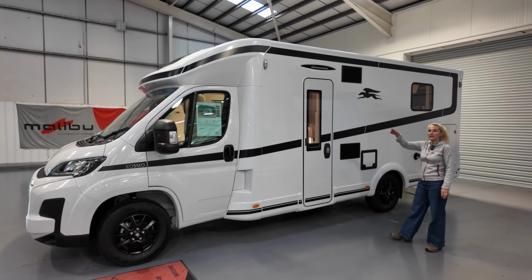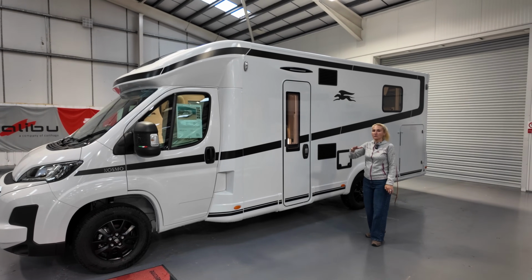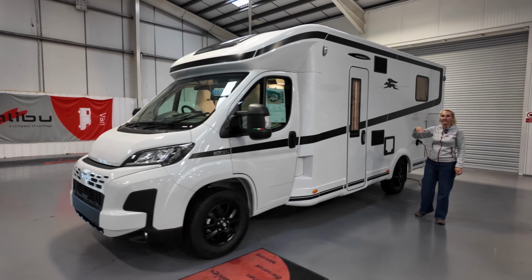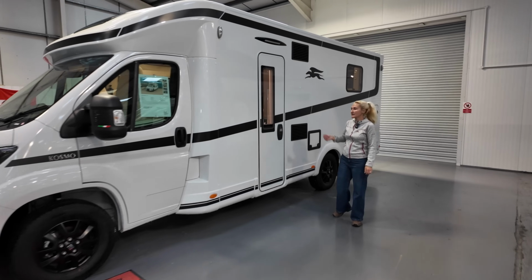You can fit an awning if you want. That would be at an additional cost. That's normally around about £2,000 for a wind out awning. Obviously it depends on who you have and which model you choose, but you could add an awning. Personally, that's what I would do.